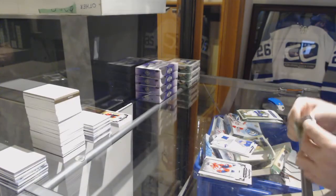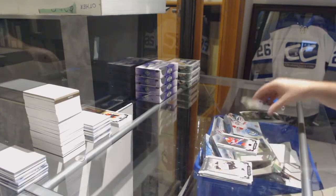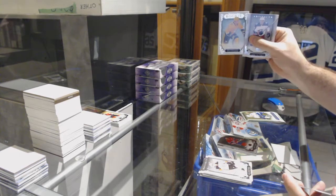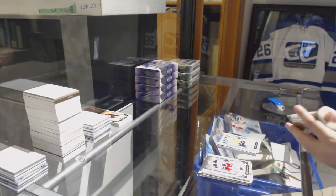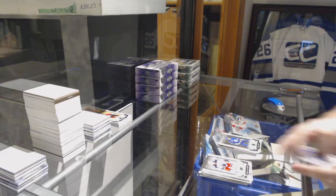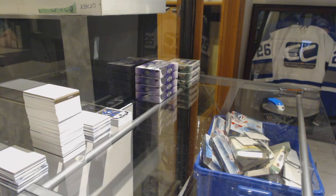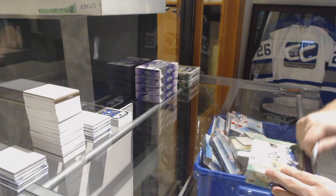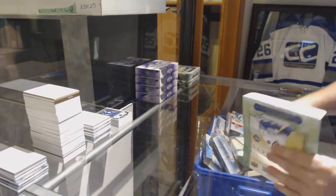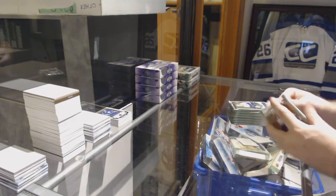Marlowe, Marner. Numbered to 349 for the Habs, red of Larry Robinson. Tolvanen to 999 rookie for the Nashville Predators. And a 99 emerald of Wendel Clark for the Maple Leafs. Seems like Maple Leafs are getting a lot of cards in this. Leafs, Leafs everywhere.